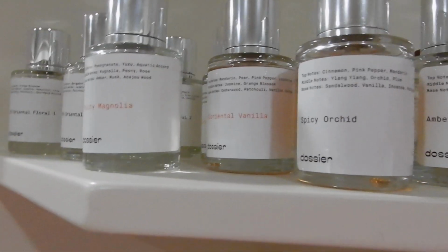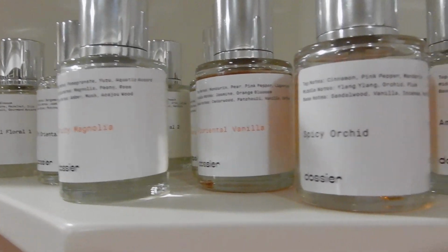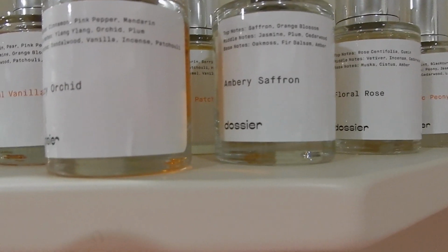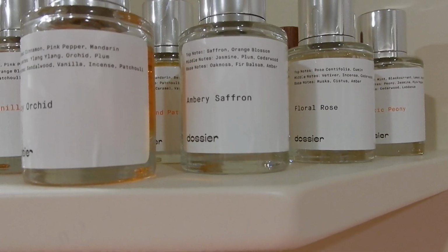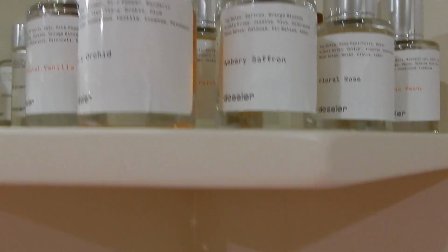So do check out Dossier. They really have great deals, and they do dupes of high-end fragrances. So a lot of the ones that I really love that I cannot purchase because they're not from cruelty-free companies, I can get with Dossier because these guys are cruelty-free.